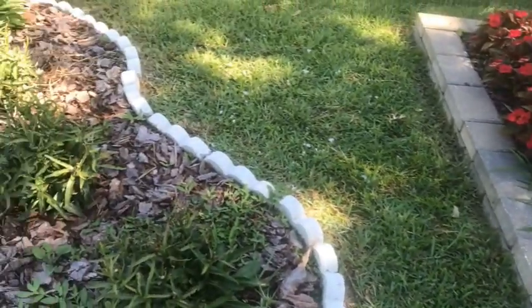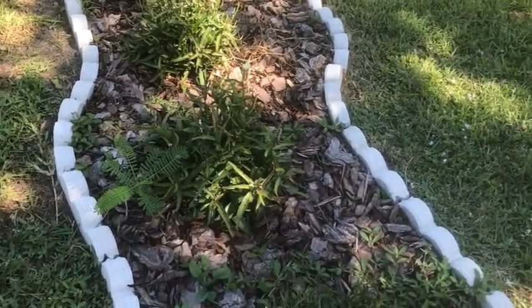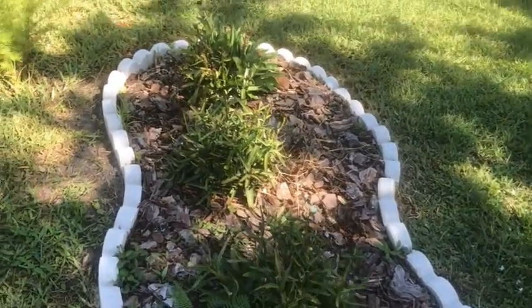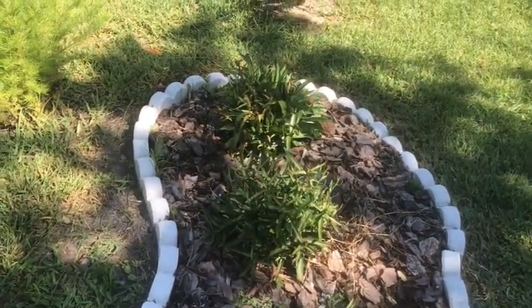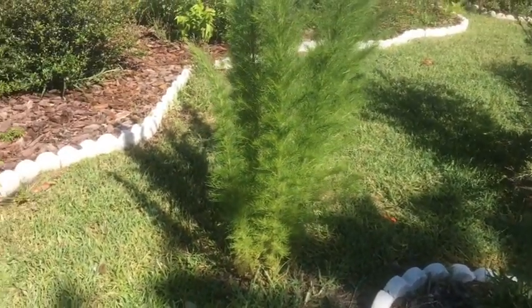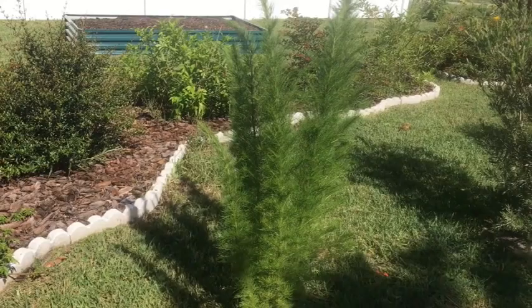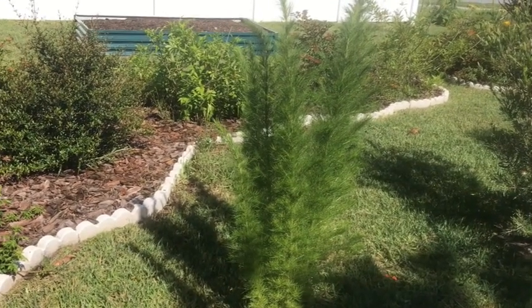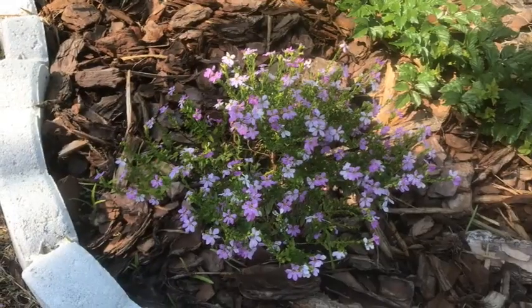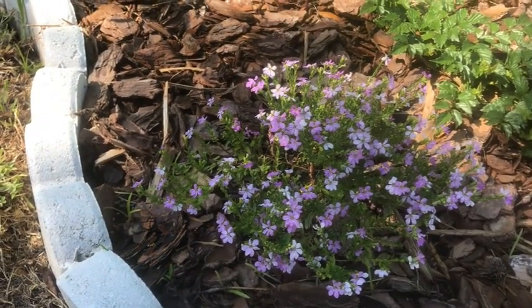And over here we have Shasta daisies, which bloomed really great, but they don't seem to like it in the heat too much. And this plant, well, it just sort of grew here on its own. I'm waiting to see if it has flowers. Here's another pretty little plant. Don't know what it is.